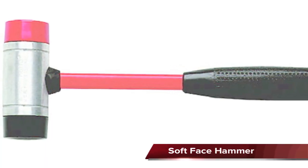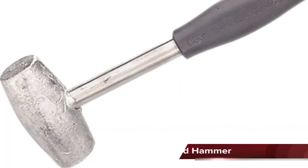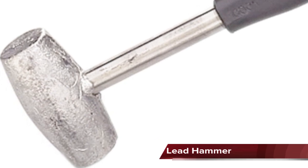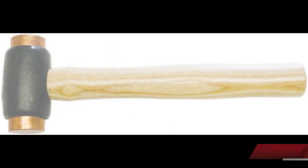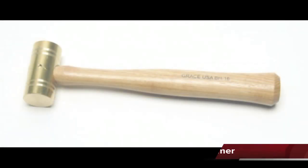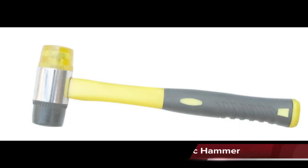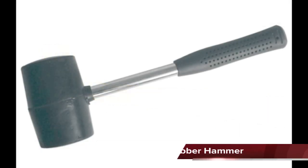Soft-faced hammers are used to tap parts that are easily damaged by hard-faced hammers, like the ball peen. They can be made of lead, copper, brass, plastic, or rubber.